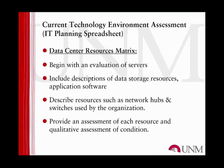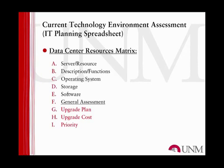The second worksheet tab is to be used to identify network servers and backup systems and any other centralized resources used by the organization. Be sure to describe each resource in as much detail as you can. These are the columns on the second worksheet tab, the data center resources matrix.